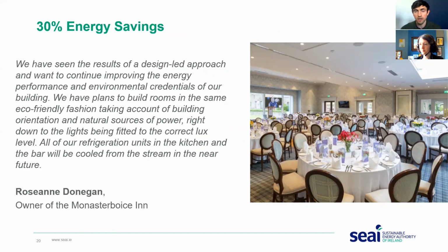On top of that, as a result of all this, they implemented a number of opportunities in their kitchen, extract fans and heat recovery.